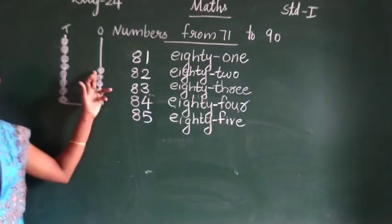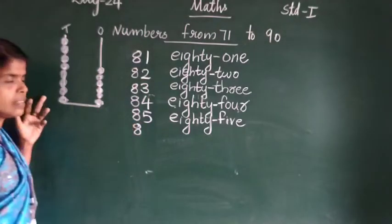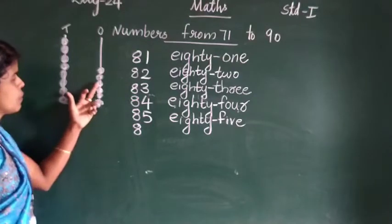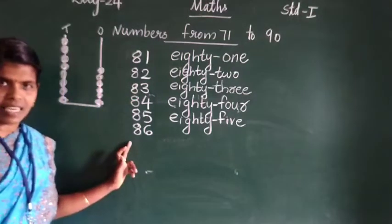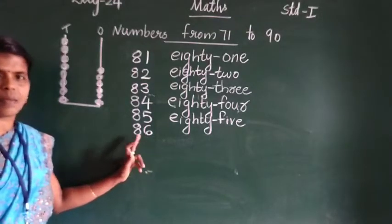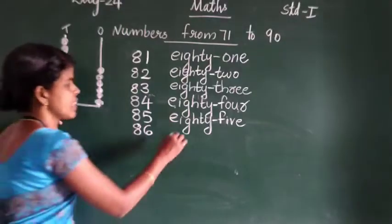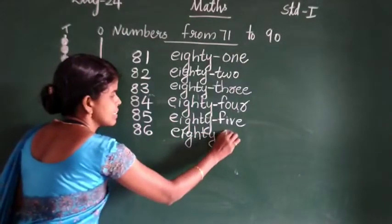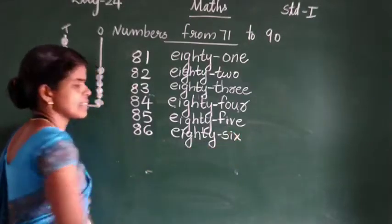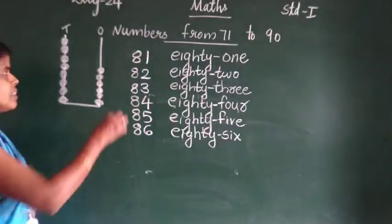Okay students, ones place here. Now, 8 tens, and in ones place: 1, 2, 3, 4, 5, 6. 6 ones. 8 tens, 6 ones. 86. Number name: E-I-G-H-T-Y, 80, S-I-X, 86.